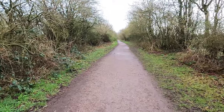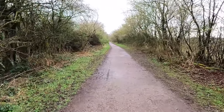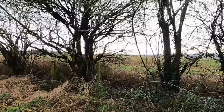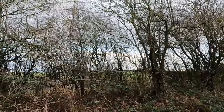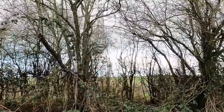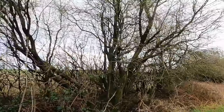So this is the Pilsley extension of the Midland Railway. We're heading off now down towards the Great Central Line. So that's North Wingfield over onto my right. William Thorpe Colliery would be a bit over there. You might see a pylon, pretty much quarter of a mile on the other side of that. And Holmewood is over there.